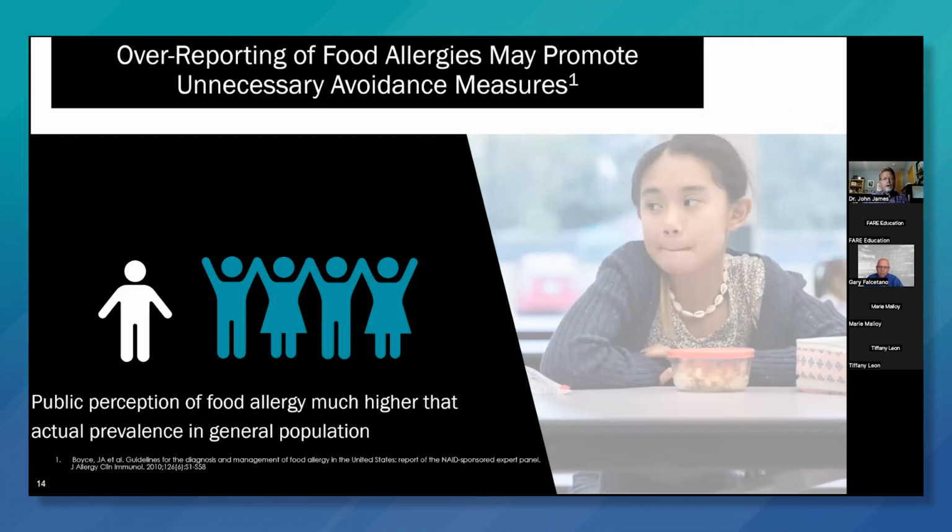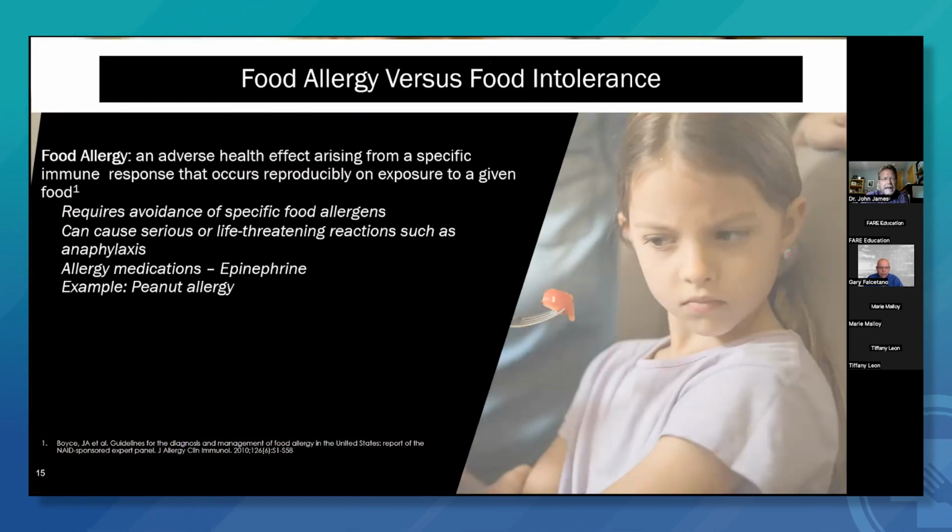So what about the overreporting of food allergies that may promote unnecessary avoidance measures and restrictions? Well, the public perception of food allergy is about 20 to 25%, much higher than the actual prevalence that we covered on other slides, so down to 10% or less. But there are a lot of people who think they might have a food allergy, and just don't understand what a food allergy might be versus a food intolerance. And so that can be much higher than when you go through the history, the testing, and food challenges, it can be much less. So tell us a little bit about the difference, John, between food allergy and food intolerance.